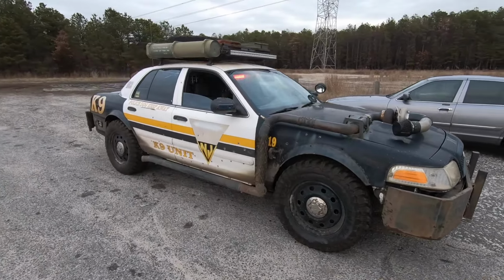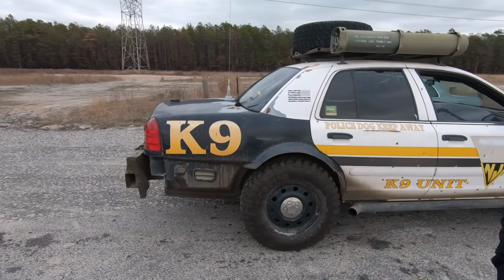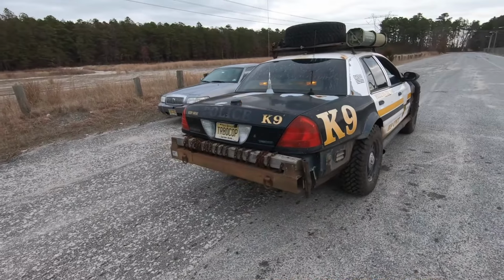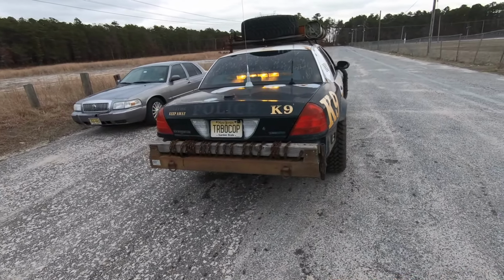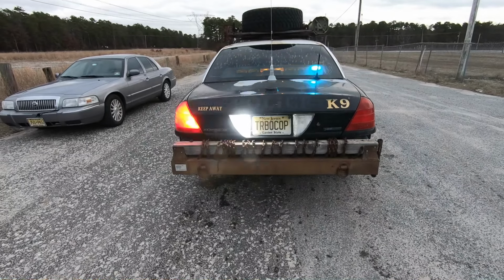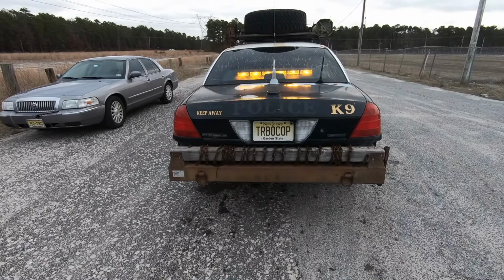Adam, thank you so much, bro. No problem. This is definitely a very, very unique build. Oh man, the lights look so cool. Is that a backup camera? Yeah, you can't see anything out back behind that dog cage, so I had to add a backup camera.